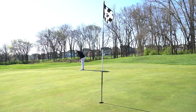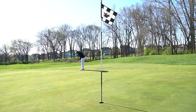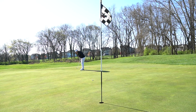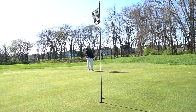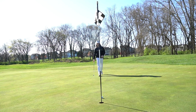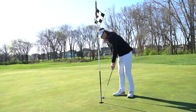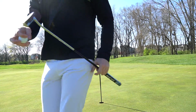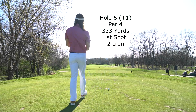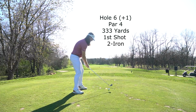So I have a pretty makeable birdie. It's about 25 feet, a bit up the hill, breaking from my left to right. Great line, and I just left it short. And I've said this again and again, and I really need to start taking my own advice. Got to stop leaving these putts short, especially when they're for birdie and you have an opportunity to get a shot. So on hole 6, still 1 over, par 4, only 333 yards.